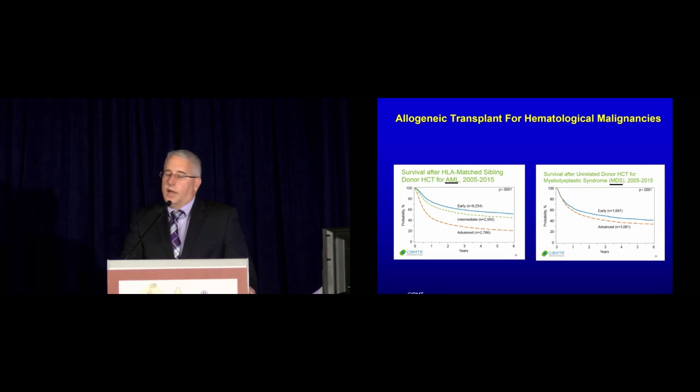So just so you get a general idea of how patients do with an allotransplant, if you take patients that have AML and you transplant them, you can see that the chances of them having long-term survival are proportionate to what stage of disease they're in. Those that come to transplant very early on, usually in their first remission, have a much better chance of being cured than those that have a transplant for relapsed refractory disease. So the bias now is that if you have a patient with AML, and if they have either intermediate or non-favorable cytogenetics, the bias is to take those patients to a transplant early.